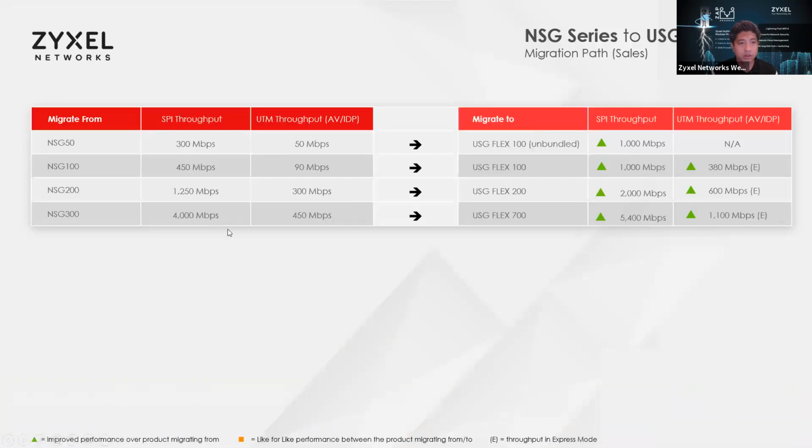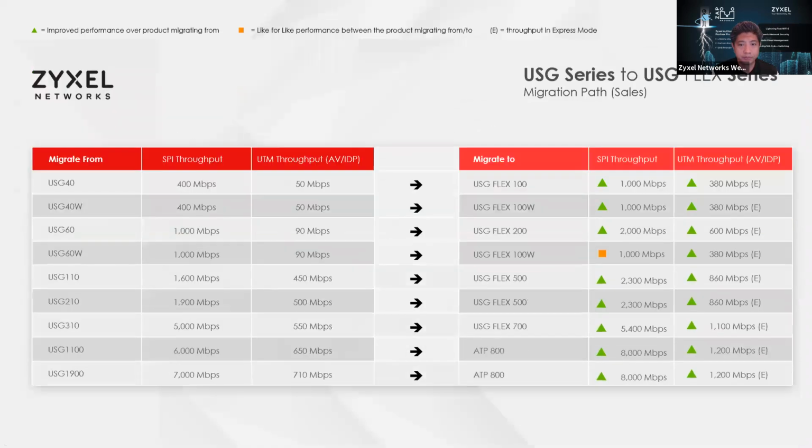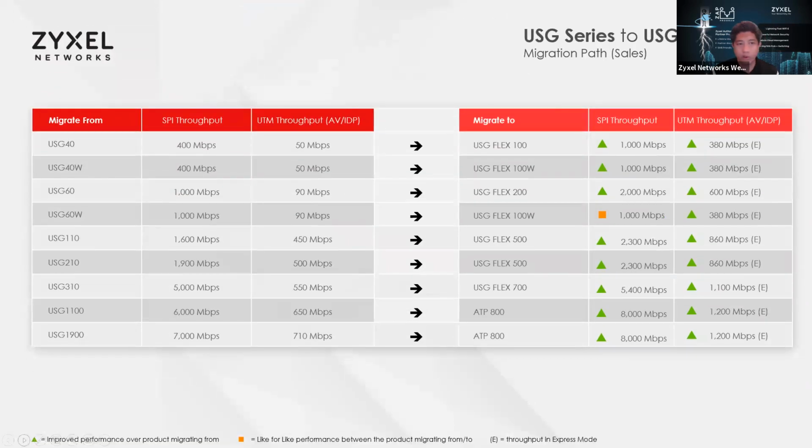So here are some of the trade-in NSGs, the existing NSGs. If you want to trade them up, you can trade them to these appropriate models. And really, it's all about speed, throughput, and also the new security features that I mentioned earlier with the platform. And our existing USG 40, 40W, 60, 60Ws, these are also the migration path as well.